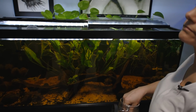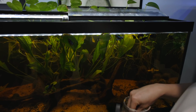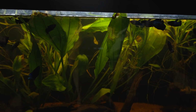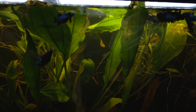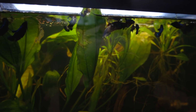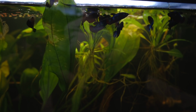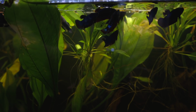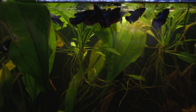And last but not least, it's so important to have a varied diet for your betta. They need to have high protein foods, but it's also good to have something along the lines of spirulina. I say that because I've found that it really does help with keeping your betta's digestive system healthy. So, varied diet, super important.